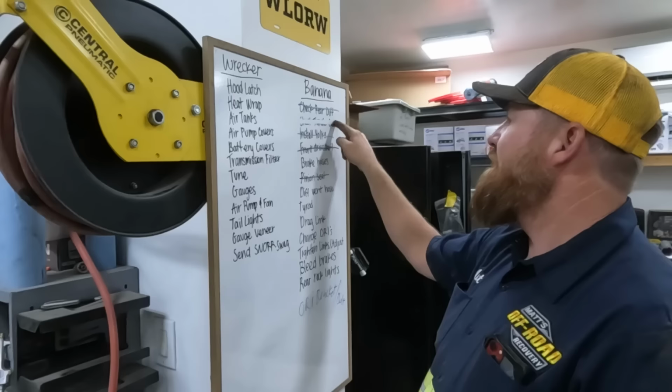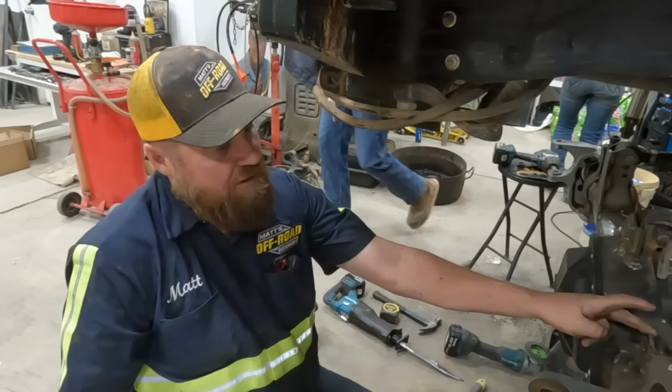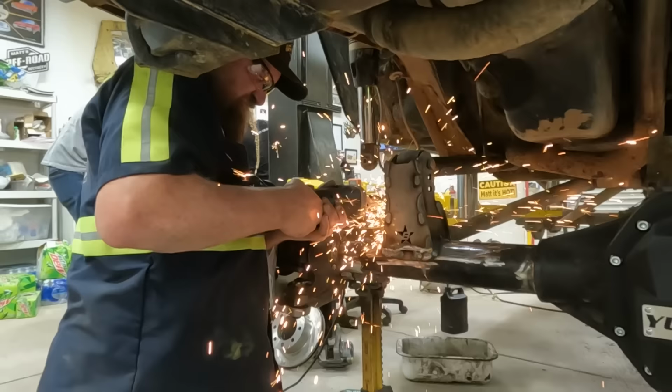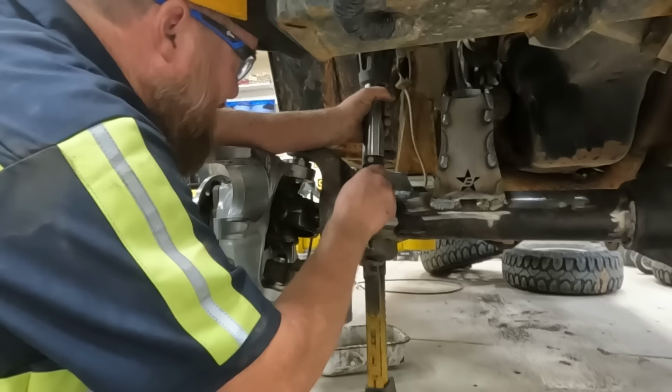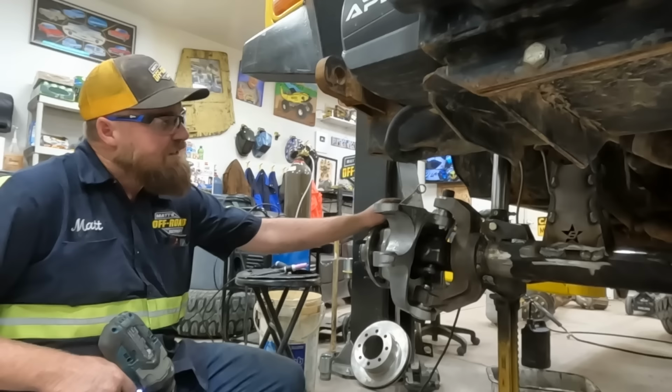Done, transfer case. I'm going to work on the ORI bracket bolt. That one sounds easy to me. I just wanna make sure that this is out of the way so it doesn't grind those. So I'm gonna grind those off really quick. There's one.